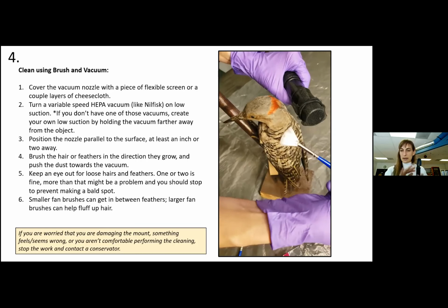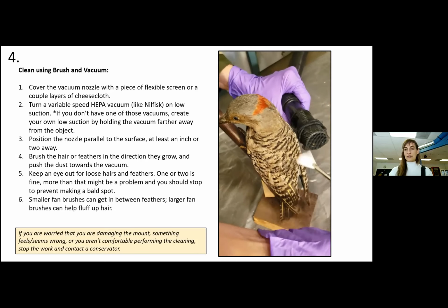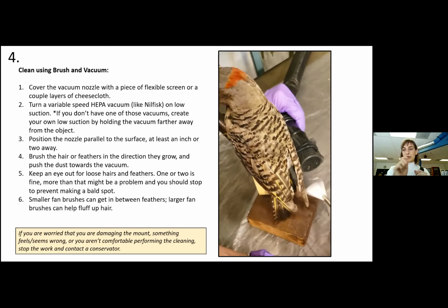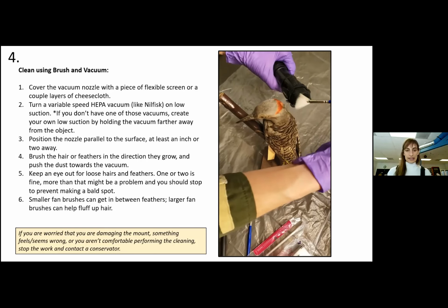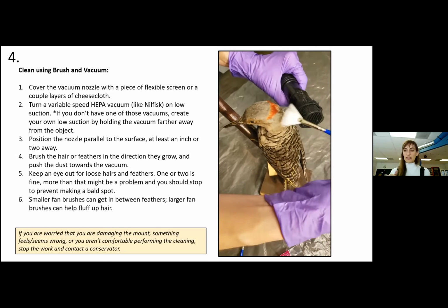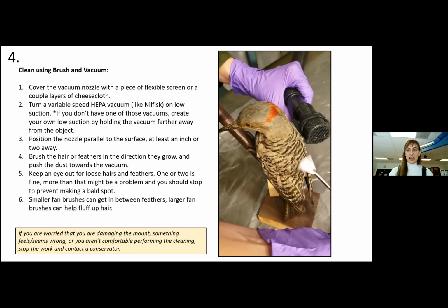And for this one, you see I'm getting the feathers a little bit out of alignment just to make sure that I get the dust in there. And then after I do that, without the vacuum on, I can come back through with my brush and kind of preen them, using the same brush and getting in between and putting them back into arrangement. You want to brush any kind of taxidermy animal in the direction that the hair or the feather grows, just so that you don't risk getting anything out of position.